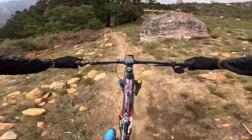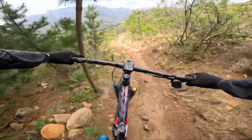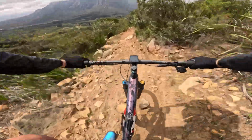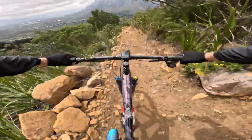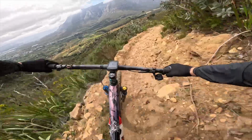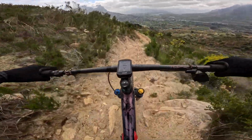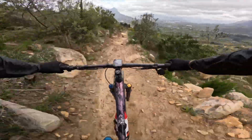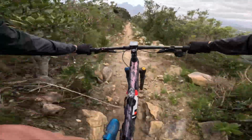22 k's in, we've done 1,000 meters of climbing. I did about 300 meters of that with a big gear. I think we actually rode this in the epic this year, so we're familiar with this trail. And as you can see, this is the kind of terrain that you need to be used to riding. Yeah, the epic will throw everything it can at you, and that's not even including the weather. Nature's in control, you never know what you're gonna get.